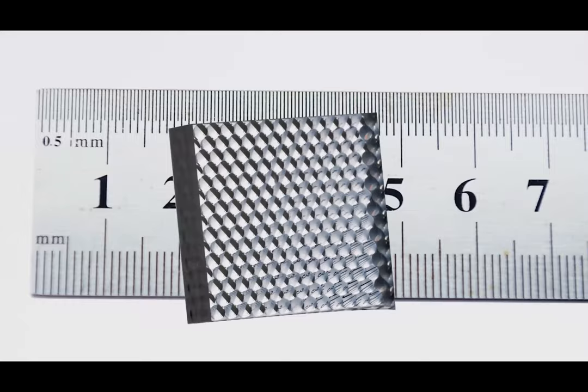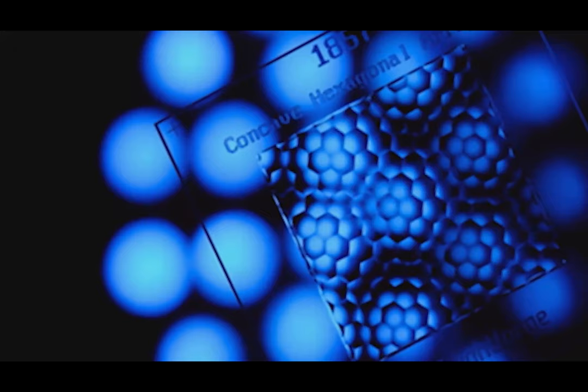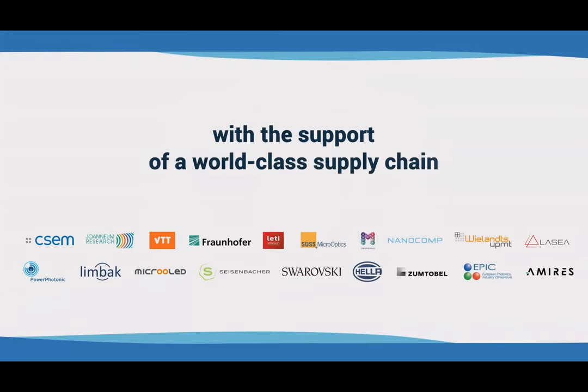And now imagine that this can be done with equal or even better specifications than conventional systems, and at lower costs. This is why PHABULOUS has opened up the one-stop shop in freeform MicroOptics, making this technology now easily accessible to everyone who wants to implement it, providing a full supply chain of world-class freeform MicroOptics specialists.